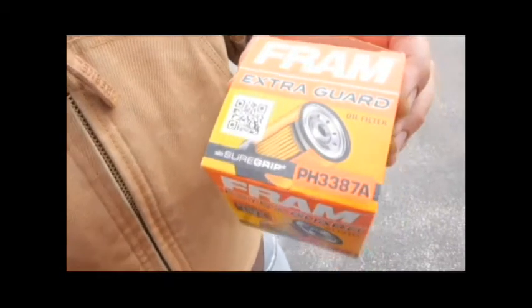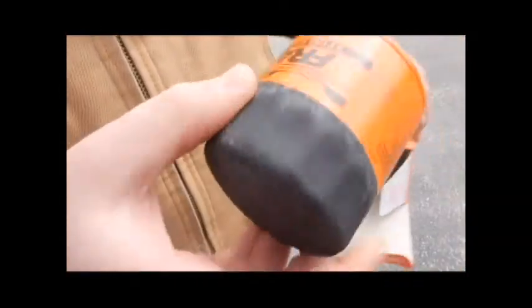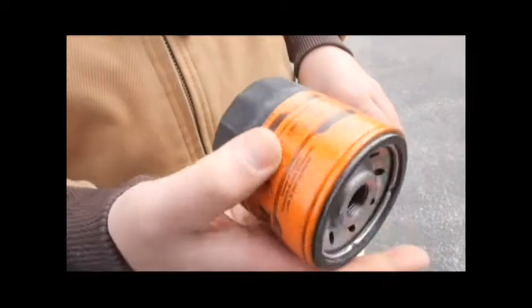Welcome back, and this is the second part of doing your own oil change. Here we're going to talk about putting on the new oil filter and pouring in the new oil. Here we have a brand new Fram oil filter. And the key thing to remember is to make sure you have the right oil filter. Otherwise it will not fit and it will start leaking oil everywhere.